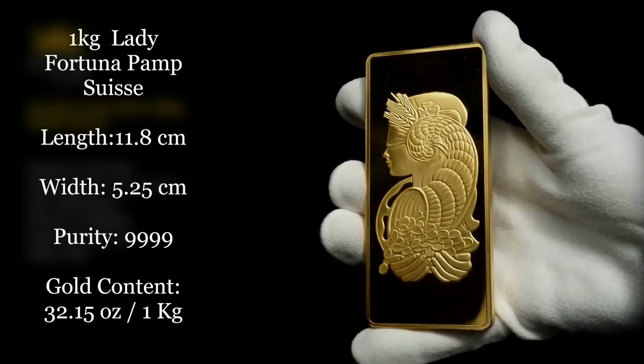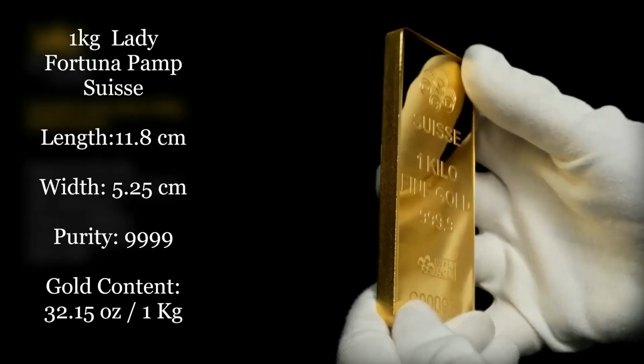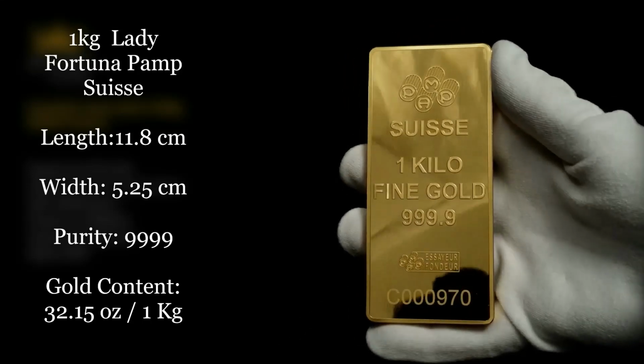The Lady Fortuna comes in a variety of sizes from 1 gram up to 1 kilo. So if you like the design, there's a variety of sizes that you can choose from.